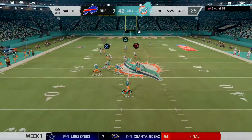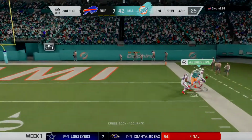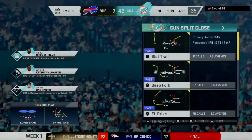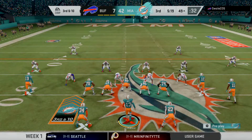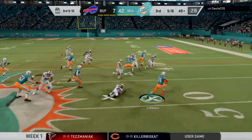To throw on 2nd and 10. Marino. Flush to his right. On the run, he'll let it go deep. Right sideline. And he knocks the ball away, and it falls incomplete. He was trying to get that one to Kenny Stills. And it's 3rd down. So now 3rd and 10. A big play to start the drive, but nothing since. They'll run out of the gun here. Williams.